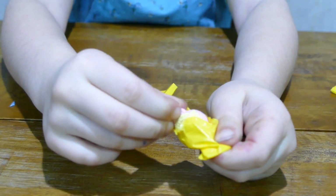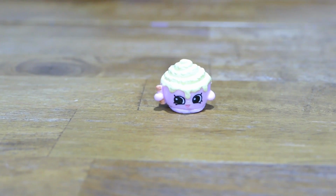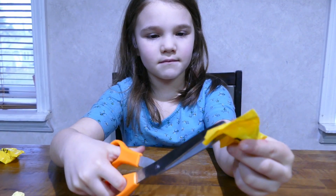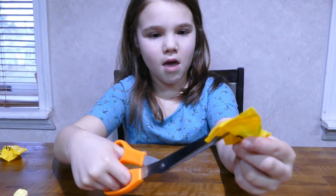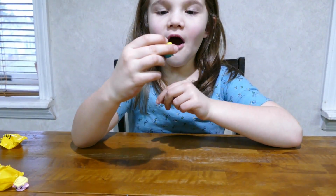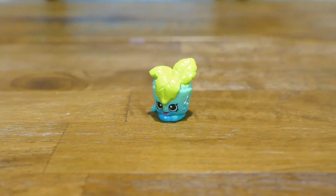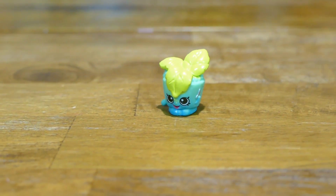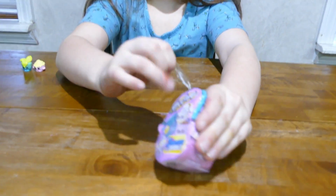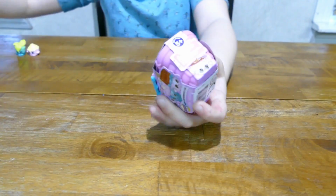Oh, I think I have this one. So here's the first one, and this one didn't come with a checklist, and it has no name. Oh, I think I have this one. I have it, and it's exactly the same, but just a different color, and it's minty. So now let's move on to our first basket.